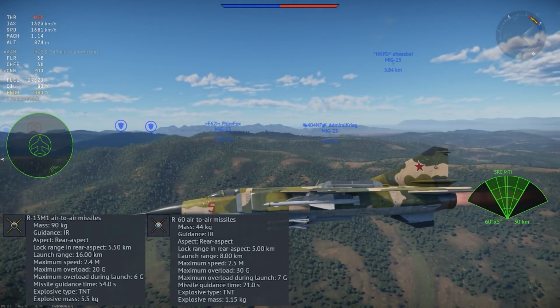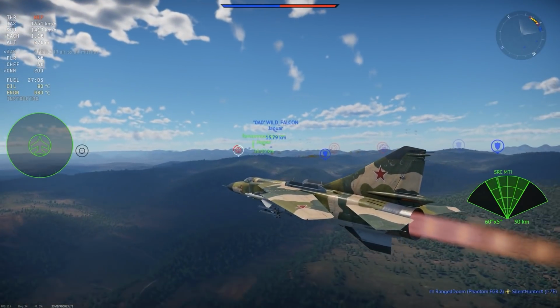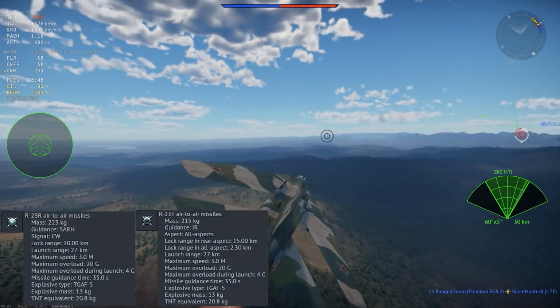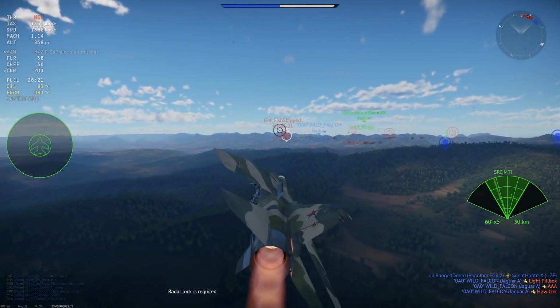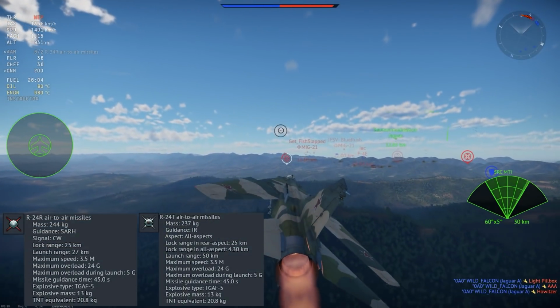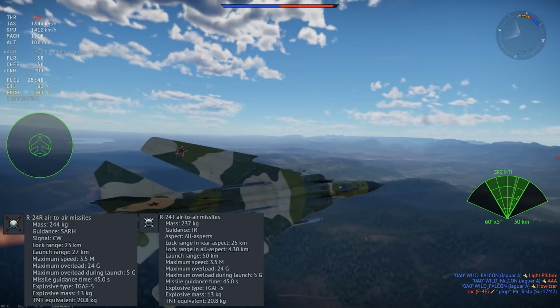On the wing root pylons, you can carry several versions of the Apex missile, the first being the same R-23 missile that the MiG-23M gets, in both infrared and semi-active radar versions. The real star of the show, though, is the R-24. This is an upgraded version of the R-23, and again, you get infrared and semi-active radar versions of the missile.